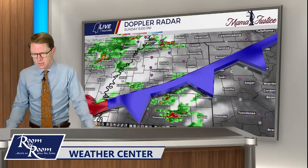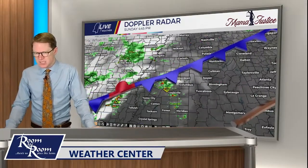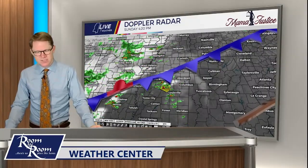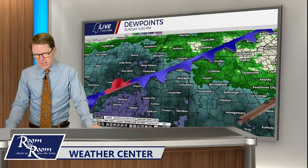Looking at the latest here on Mama Justice Doppler radar on our overview, we have a frontal boundary that's kind of nudging into the area. Behind this, the air is less humid. That less humid air is something that we're going to use to bring in, again, lesser chances for rainfall.